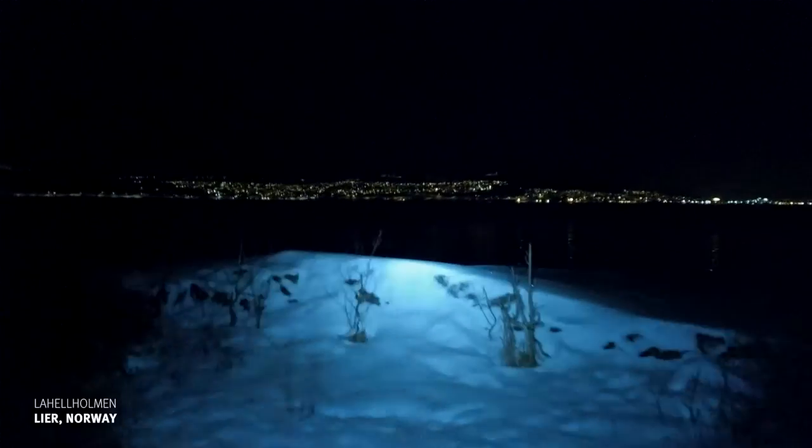Okay, so what's here? Okay, the path is here. So now we can actually get a better view of Drammen. It's a nice view actually, and I imagine standing here to see fireworks from the city could actually perhaps be nice. Okay, I thought I heard something. Okay, let's move on.